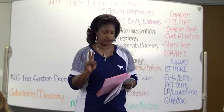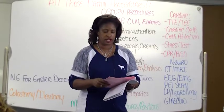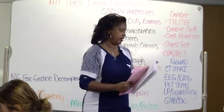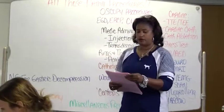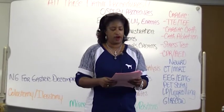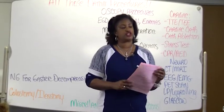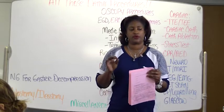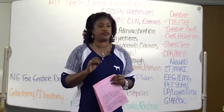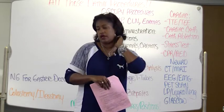Two big things. If you go to your central lines on your pink packet, that would be page 2, 3. I wanted to stress with removal, and this is the nurse taking out the actual central line.